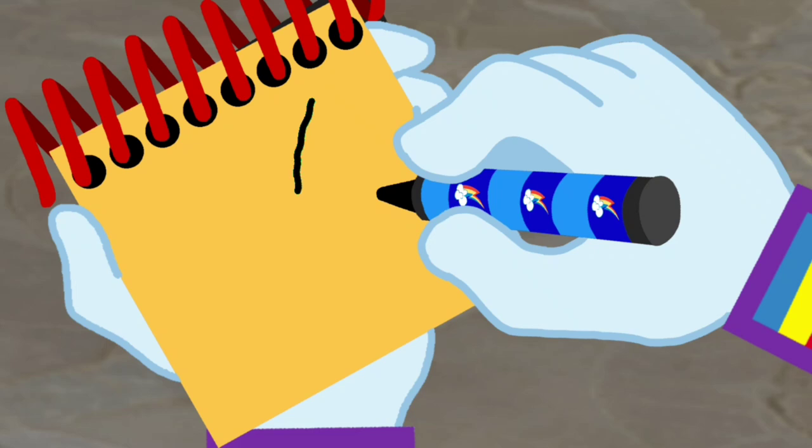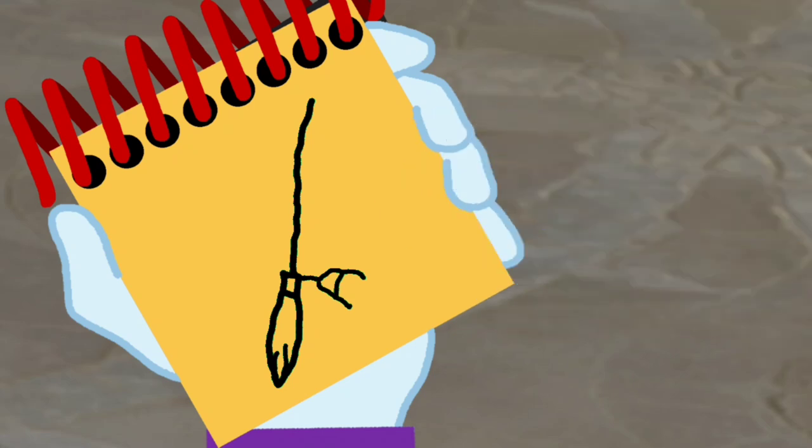A line for the handle, and a rectangle here. A brush shape, and more lines over here. There, a Nimbus 2000.